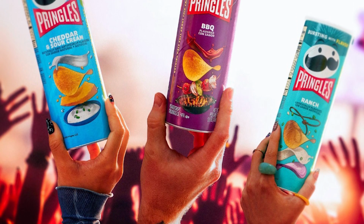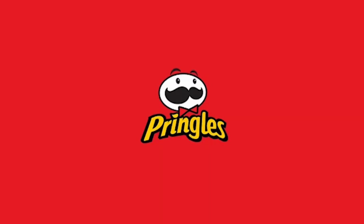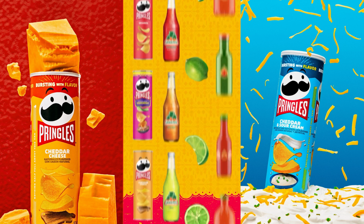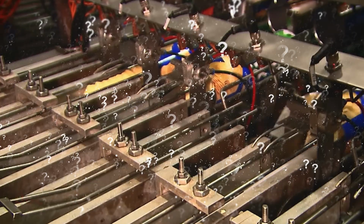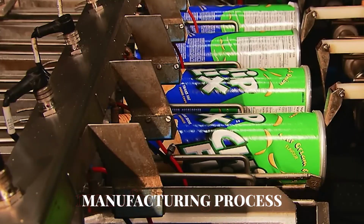Pringles' efficiency in production is matched only by its global flavor domination. But as the brand expands its reach with over 100 flavors worldwide, including smoked salami and blueberry, questions arise about the sustainability of its packaging and round-the-clock manufacturing process.